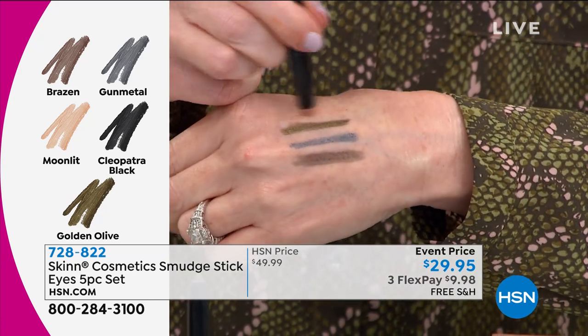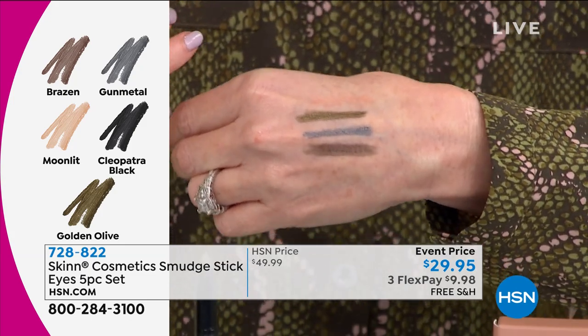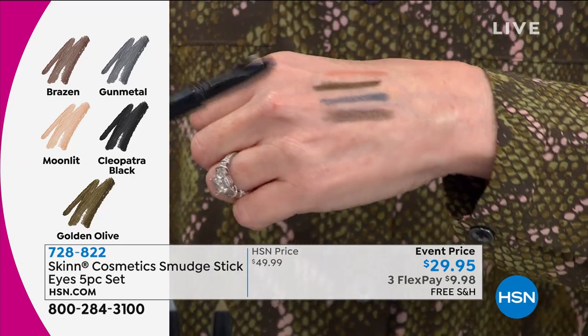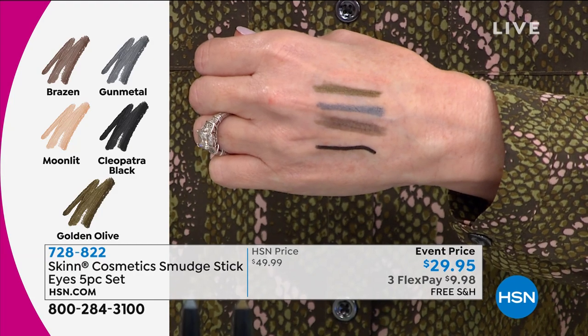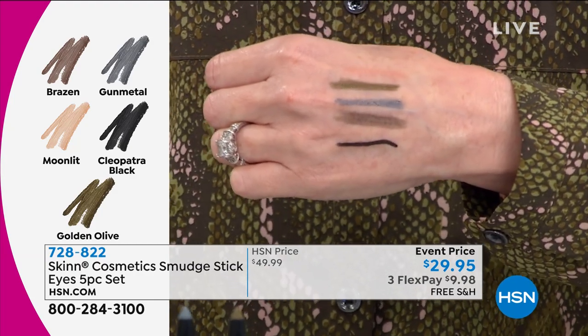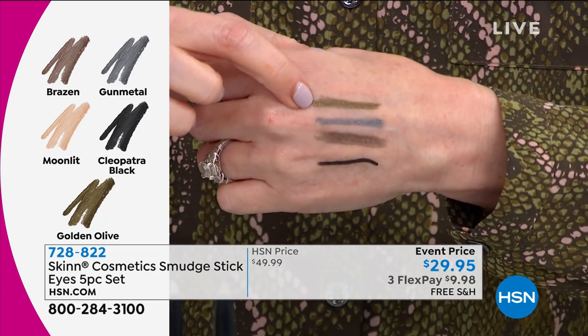The Cleopatra Black is that super shiny patent leather black that everybody needs when you want to look a little dramatic, or especially if you're just going to line your upper eyelid. I love that. And look how they just glide on. It's like butter. There's no tugging. The Golden Olive brings out the most beautiful golden and green hues out of any color eye.